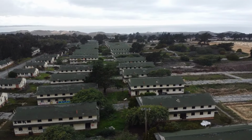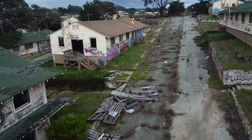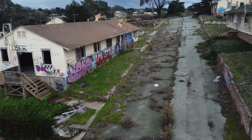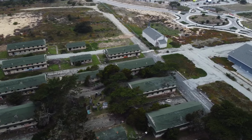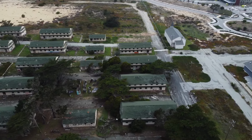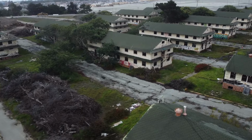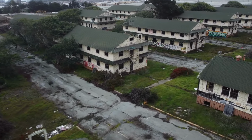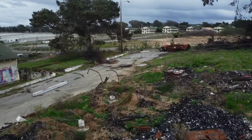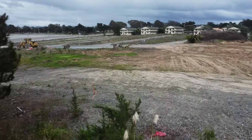Soldiers were trained here for World War II, Korean War, Vietnam, and later conflicts until its closure in 1994, after the earlier signing of the Base Realignment and Closures Act from President Bush. Fort Ord then became the largest U.S. military base in history to be shut down. There are plans to clear and utilize this land, but for now, because of asbestos and lead-based paint, it sits vacant.